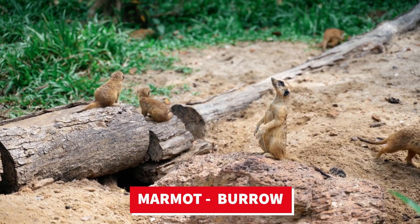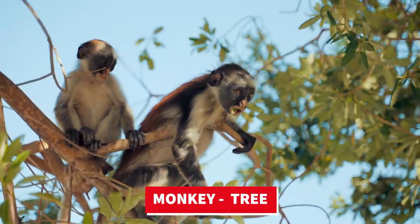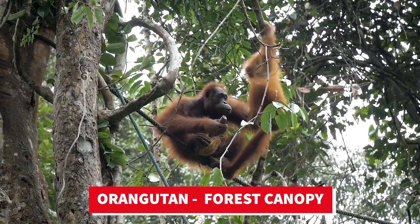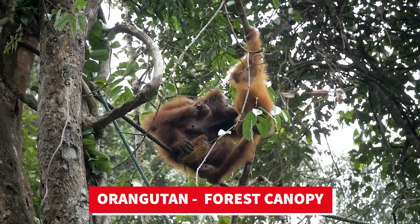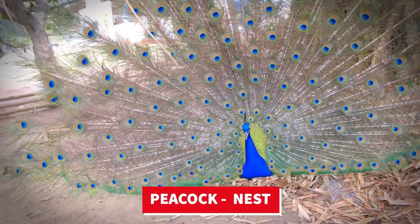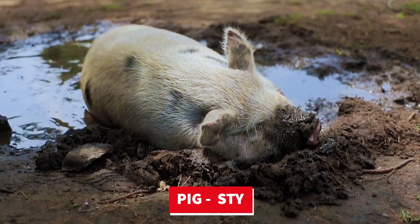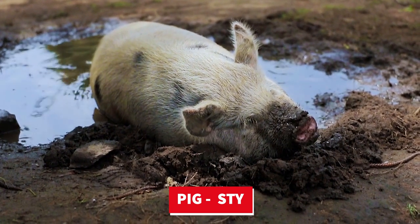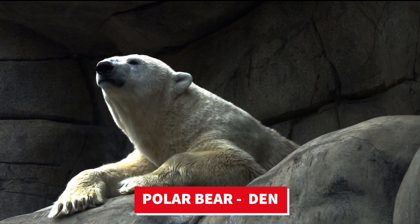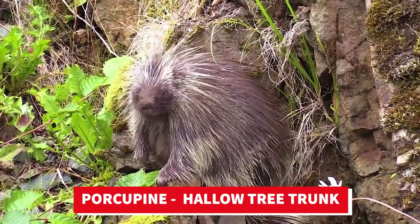Meerkat lives in a burrow. Monkey lives in a tree. Orangutan lives in forest canopy. Peacock lives in a nest. Pig lives in a sty. Polar bear lives in a den. Porcupine lives in a hollow tree trunk.